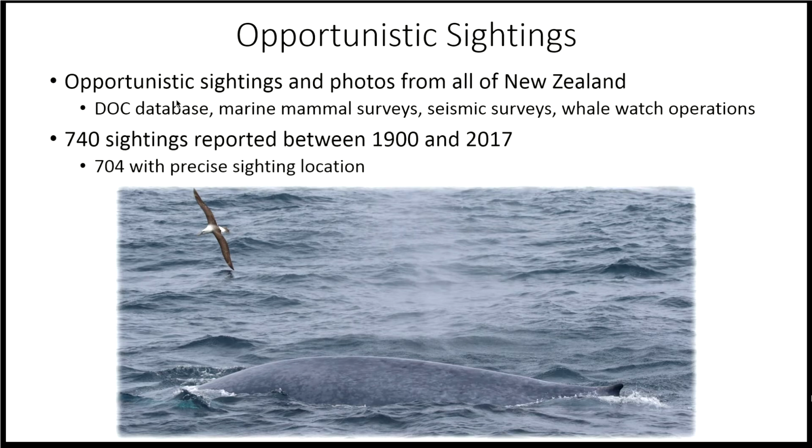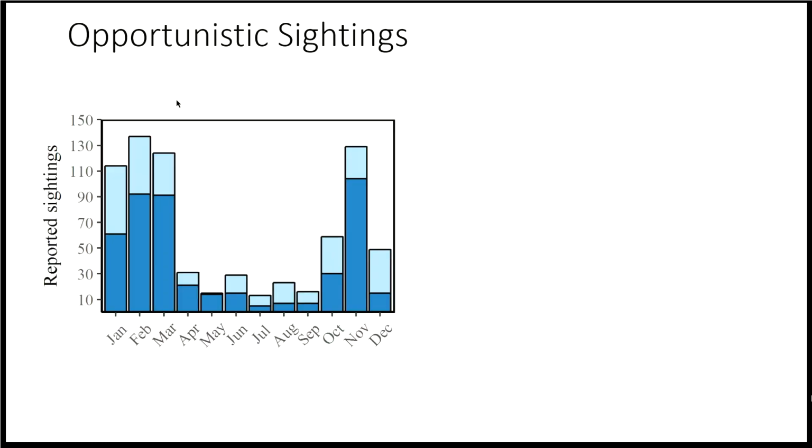And so when I've compiled all of these, I've put together sighting records for 740 sightings between 1900 and 2017, and 704 of those were associated with precise sighting locations. This is showing a picture of how many sightings occurred in which month of the year, and the dark blue portion of these bars are sightings from the South Taranaki Bight region. You can see that oftentimes the majority of the sightings take place in the South Taranaki Bight, and that blue whales are observed during every month of the year. And for us Northern Hemisphere folks, I'll remind you that this is the winter time in New Zealand. So you see this dip during the winter, but there are still sightings during that time.